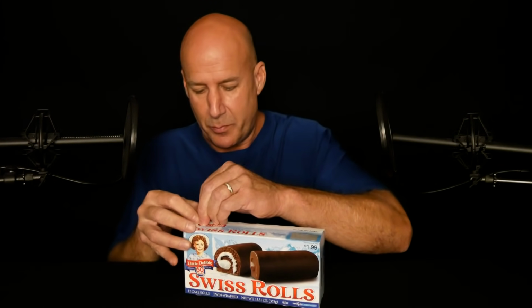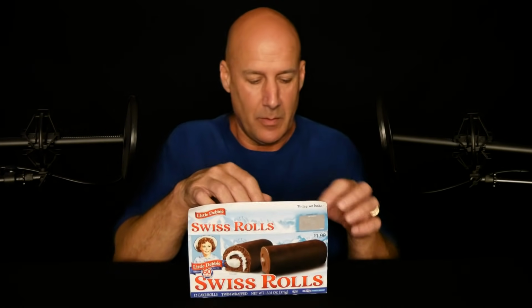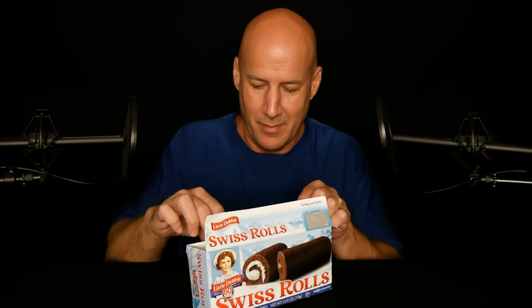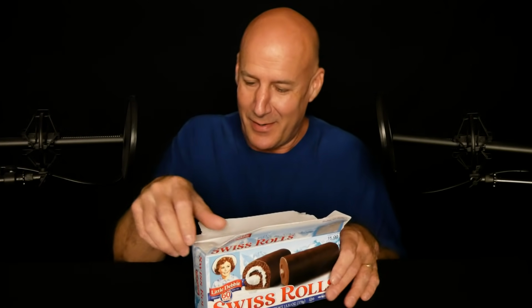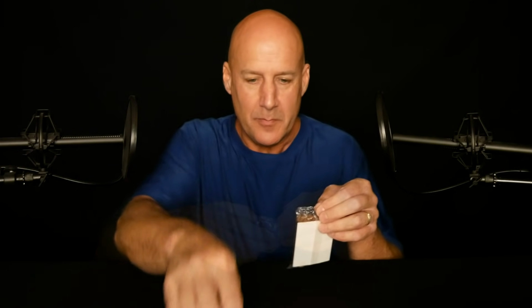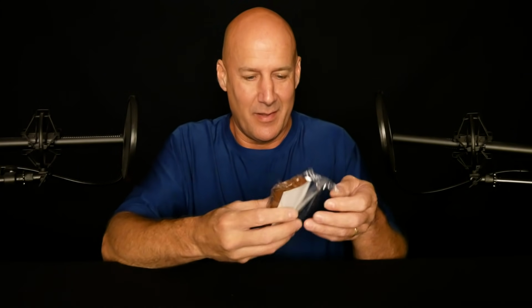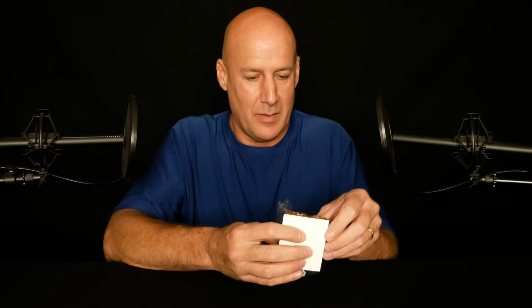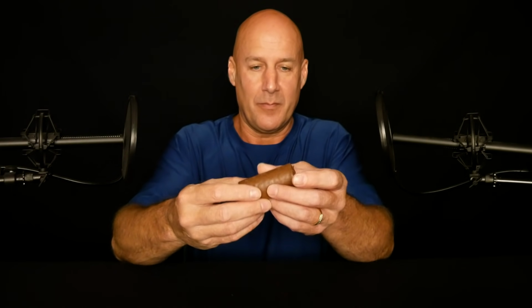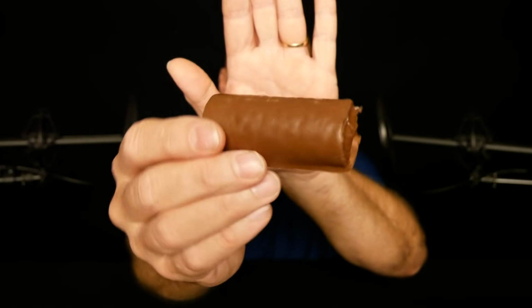Let's see if I can get these ones open here. I'm going to have all these open boxes of Little Debbie's. These boxes are giving me a hard time today. Alright. A Little Debbie Swiss roll. Have to get out the old razor blade for this one. There we go. Little Debbie Swiss roll, a chocolate cake with cream filling.